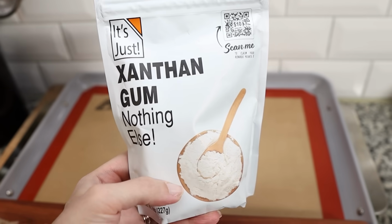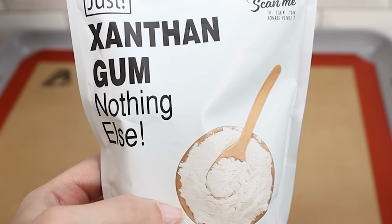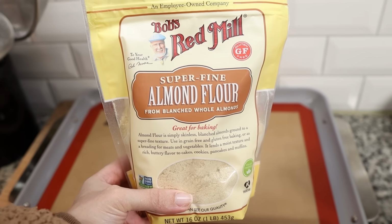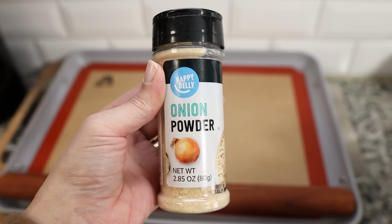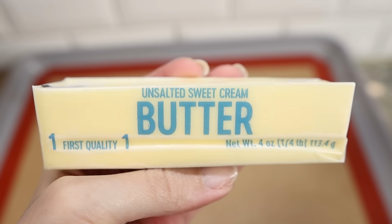So a tip, if you're going to be grating cheese and you want to make it easier, put it in the freezer for a bit, because the harder the cheese is, the easier it is going to be to shred. You're also going to be needing xanthan gum because it acts as a binder when you're not using regular flour. You're gonna be needing almond flour, some spices. You could use garlic powder. We're using onion powder, paprika, salt, and of course, butter.